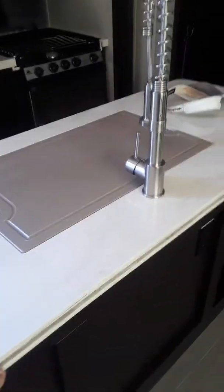This is also 23 cubic feet. You will not find another refrigerator this big in one of these RVs. This is the biggest one the industry will allow. And that was custom ordered too. Beautiful, beautiful countertop. This lights up. Bathroom. Second bath.